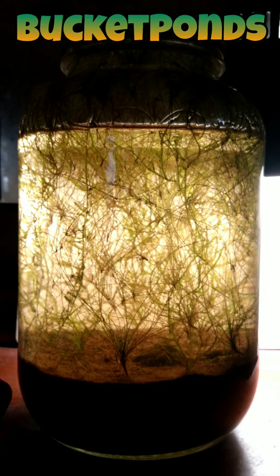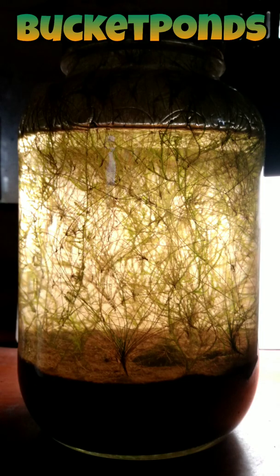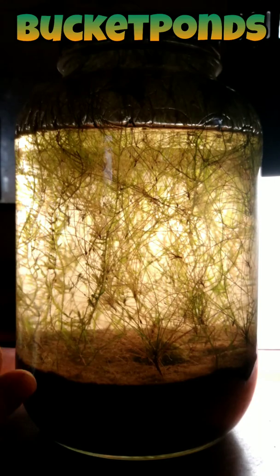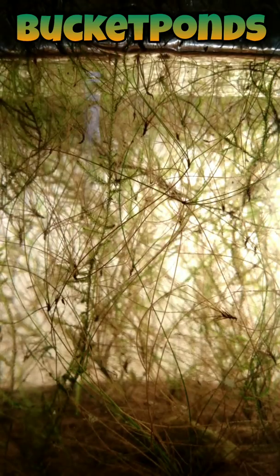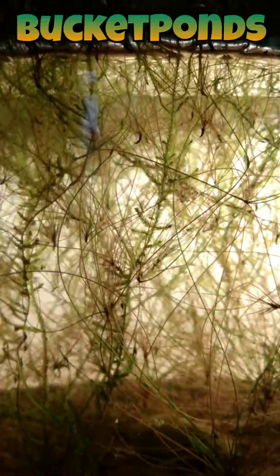Now this was set up using the Walstad method with potting soil capped by sand. And I actually used a piece of window screen mesh in here, a non-biodegradable, I believe it was acrylic or plastic window screen mesh, to hold the potting soil down. And then I put the sand on top to hide all that and to keep it pressed down into the bottom. But this has worked out really well.